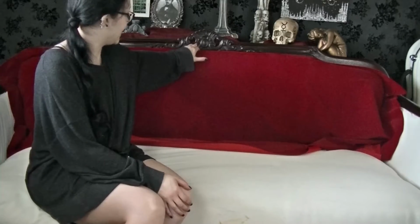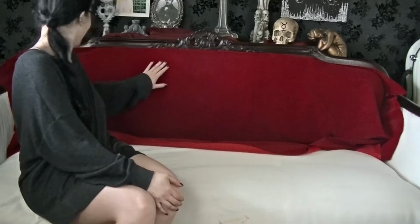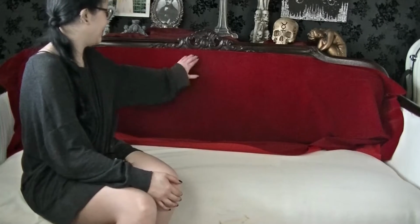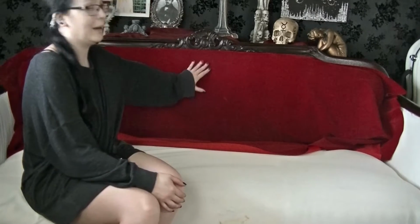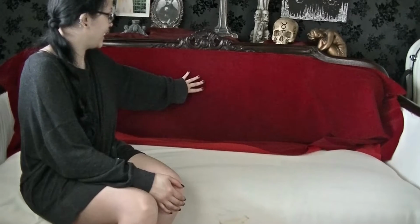Alright, so I have the entire back here stapled in place in the front side, and as you can see, it's fucking gorgeous. I love it. I showed it to Kenny, and he's very proud of the work I've been doing today. This is so cool. I'm definitely going to go over this with a lint roller as soon as I'm done reupholstering it and everything, but I'm already loving how this is looking.